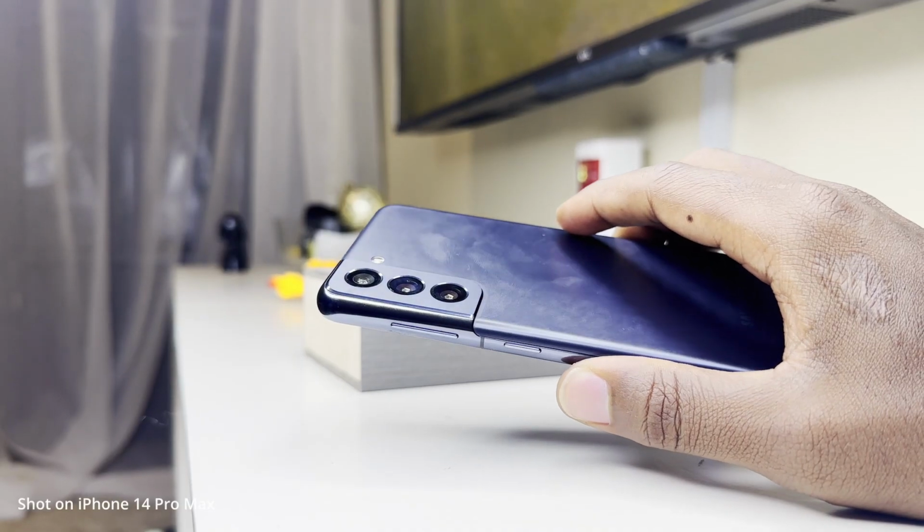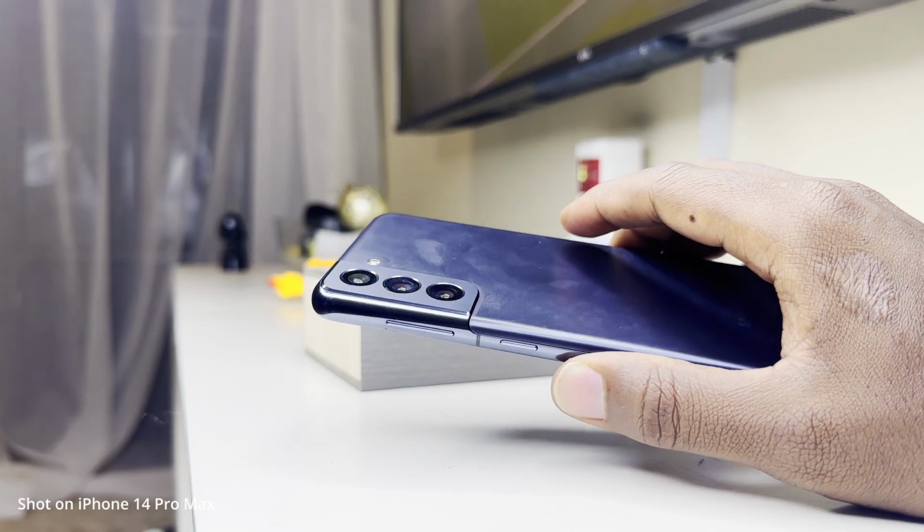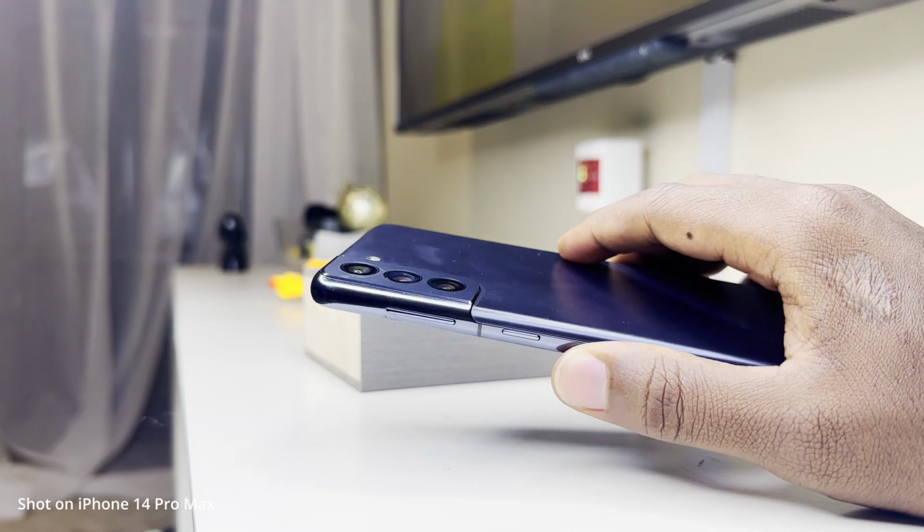So today we are going to talk about why it's almost perfect to get the Samsung S21, not the S21 Ultra, not the S21 Plus, but the S21 Vanilla in 2024. This phone came out in 2021. That makes it a 3-year-old device.